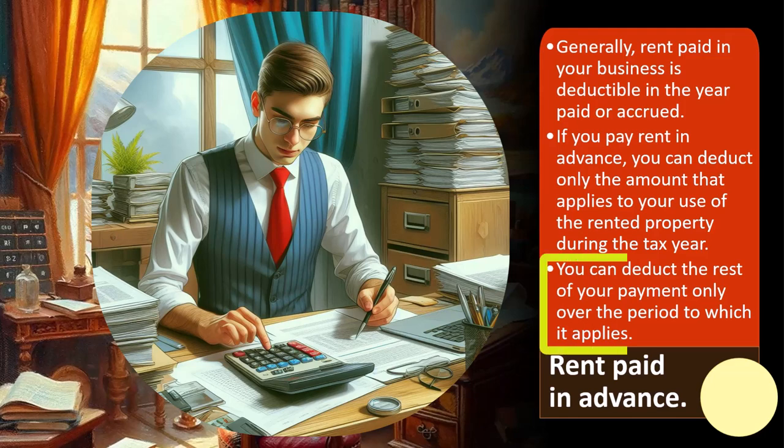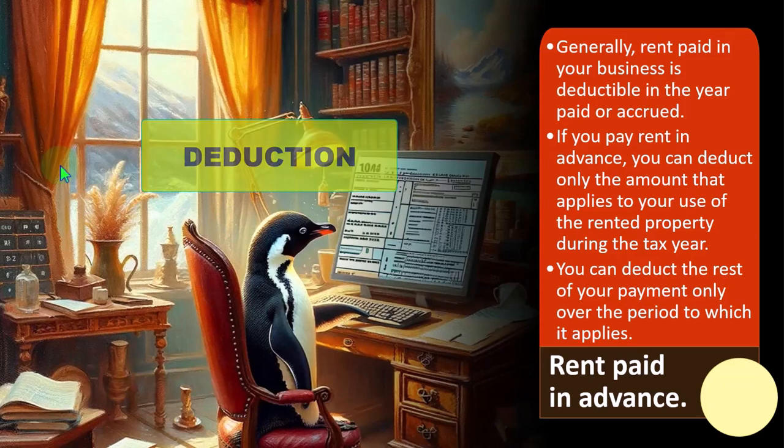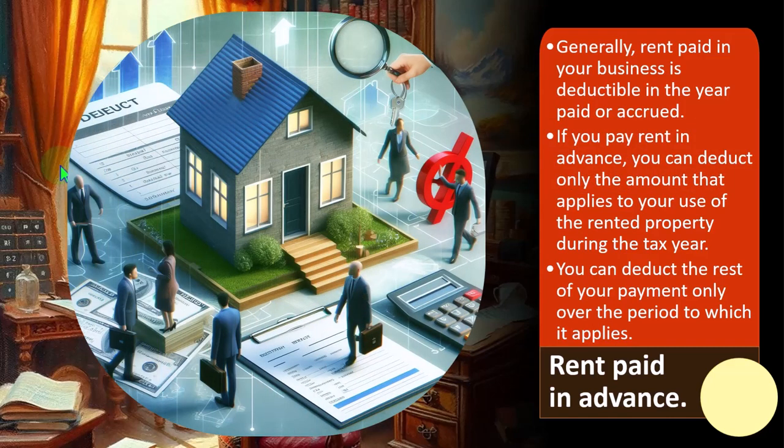Okay, so in any case, you can deduct the rest of your payment only over the period to which it applies. In other words, this is just a timing difference. So it's not like you're going to completely lose the deduction. They're going to make you do the accrual thing in that case, which is deduct the amount that was applied to the current year for the use of the property, even though you paid for more than that, and then deduct in the future years according to when you consumed it. But you have to be careful in that case, of course, because you want to make sure that you get the deduction in future years, just from a bookkeeping standpoint, so that you properly record it.